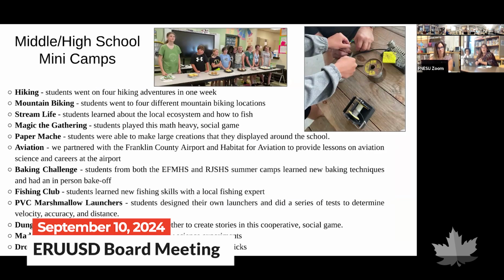So they were able to do hiking. Heather talked about students that did hiking. They went on 4 hiking adventures in that 1 week and just had a blast. Mountain biking, stream life. They worked on learning around local ecosystems and animals in our local streams. Magic: The Gathering. This was something that looks like it was pretty specific to math. Paper mache aviation. Those kids were able to go to the Franklin County Airport and visit Habitat for Aviation, and they got to learn about aviation science and different careers that happen at the airport, which is pretty close to here, and it's an incredible resource for our kids in our schools.